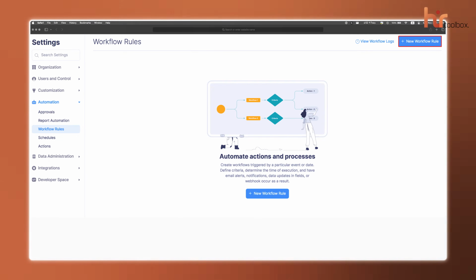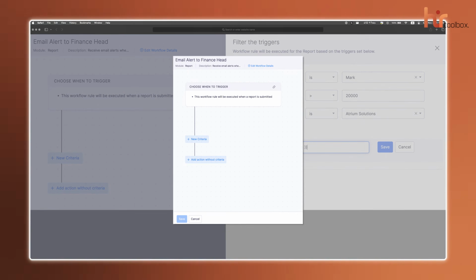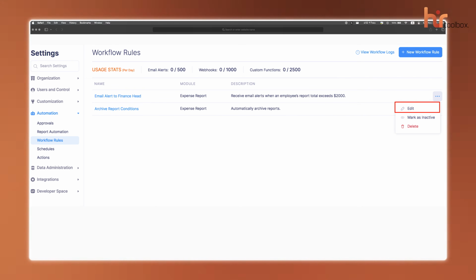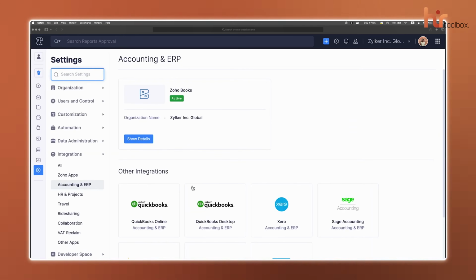Another highlight was the customizable workflows. We easily set up approval rules and automatic notifications tailored to our internal policies. So, when an employee submitted an expense, it instantly went to the right manager. No manual routing, no delays. We were also impressed with how well Zoho Expense integrates with other tools.